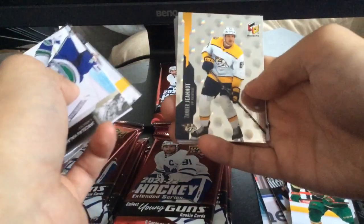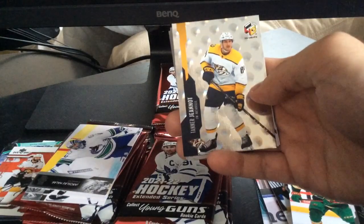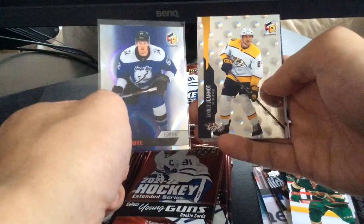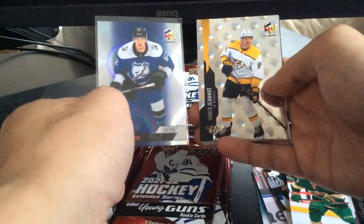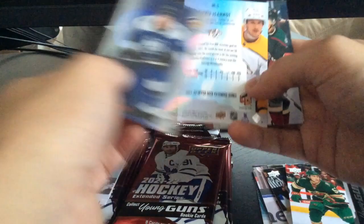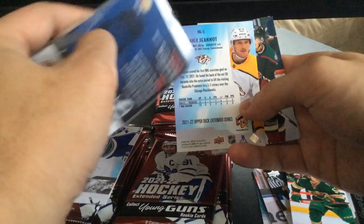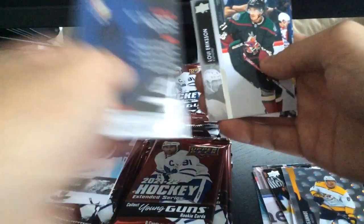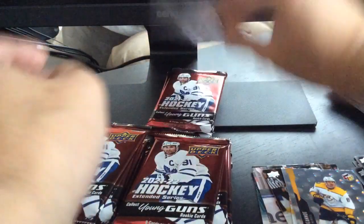All right, so there's a rookie holographics of Tanner Jeannot. Just to do another product last year comparison, you can see the circles on the back are a bit bigger from last year, and this year's is a little smaller. It's a little more pronounced. Let's take a look at the back here. Yeah, we kind of got the holographic-y type look on the back there as well. It's definitely a good name. All right, the first stack is done.